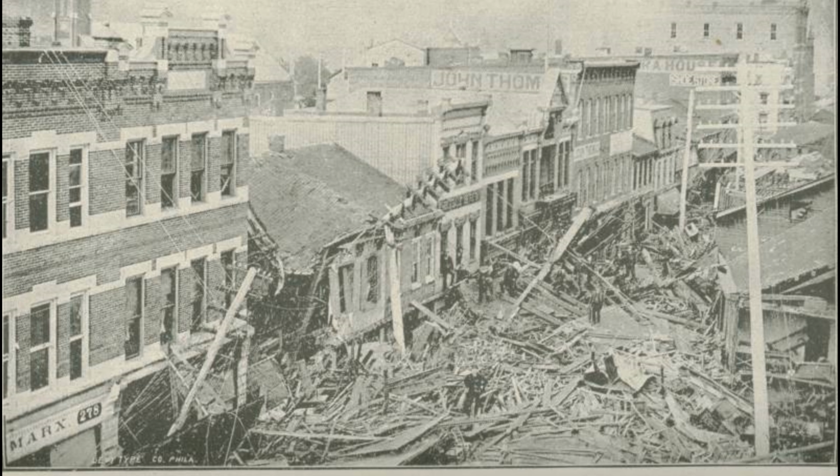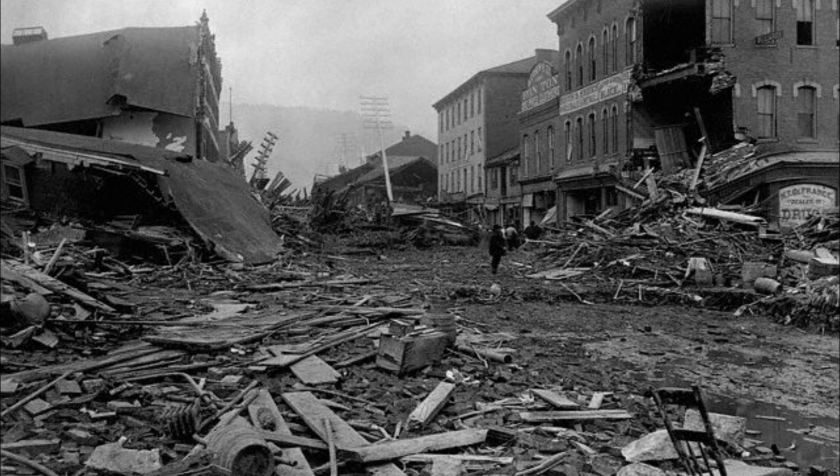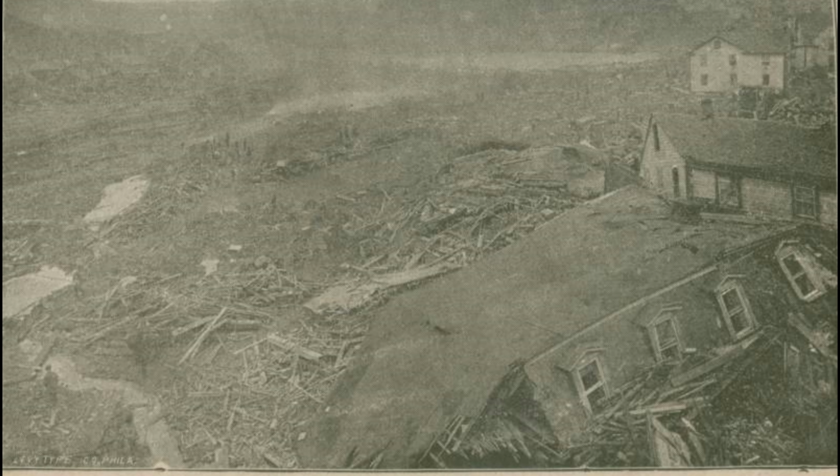The Johnstown flood detrimentally affected the environmental, economic, and social aspects of Johnstown and surrounding areas. Environmentally, the flood caused complete destruction to everything crossing its path. Before the wave even reached Johnstown, a smaller town near South Fork called Mineral Point was completely wiped with nothing but mud left behind.